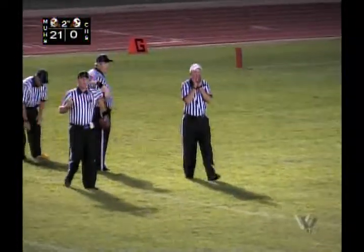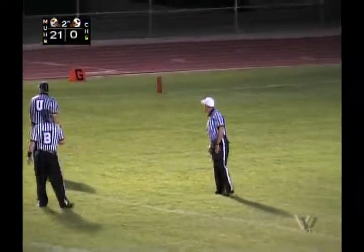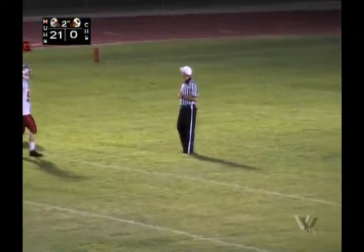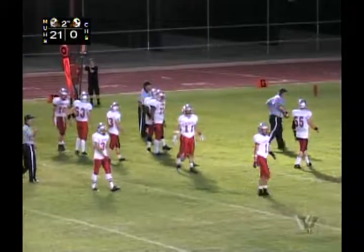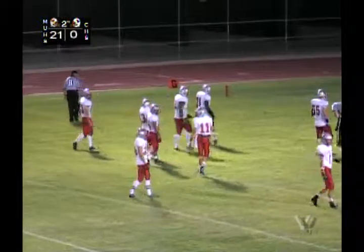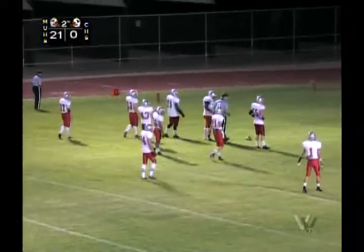Running the play in from the sideline for the Colts now is Xavier Martinez. Jordan Spinner had the reception. Yep, that's what it is. And they'll back them up 5 yards, half the distance to the goal. And bring up first down and 15. And now we'll be first down 15.